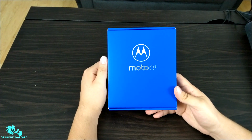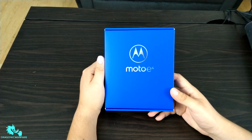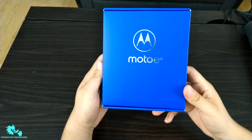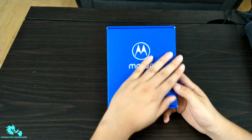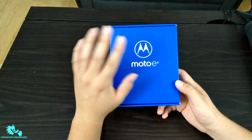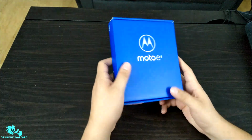I don't know if you can see it really in the video, but it's like a dark shiny blue. Very nice. Look at the logo here. As you can see, it does reflect very well. I always like Motorola boxes. Some of these are green, purple, different colors, but this one is definitely a blue. Very nice. So, big Motorola logo right there.